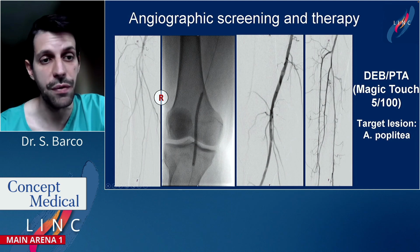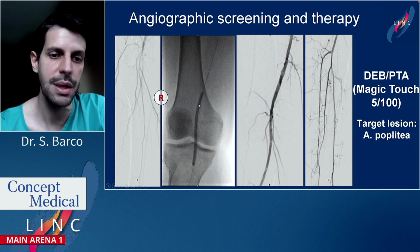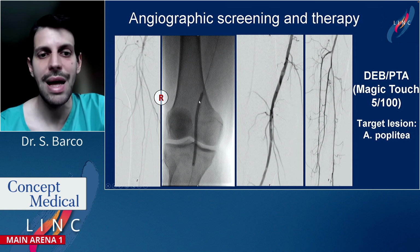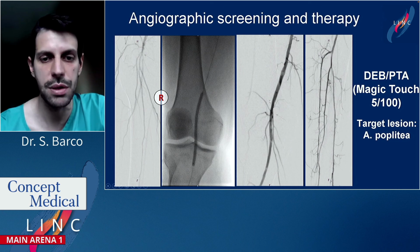angiography looked before randomization. At the time of angiographic screening, you can see an occluded popliteal artery. The patient was then randomized to the sirolimus arm. There was a preparation of the lesion with dilatation with the plain old balloon, and subsequently a prolonged dilatation, 2 minutes, with sirolimus-coated balloons.